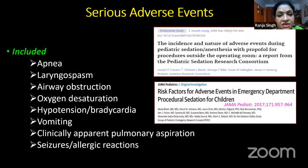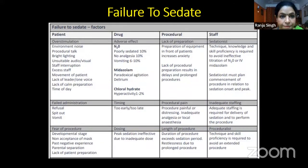Are there any adverse events that are likely to occur with sedation? Yes, there's a whole list of adverse events ranging from apnea, laryngospasm, and airway obstruction to hypotension and bradycardia. Occasionally allergic reactions and seizures have also been reported.